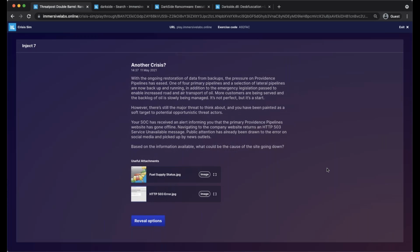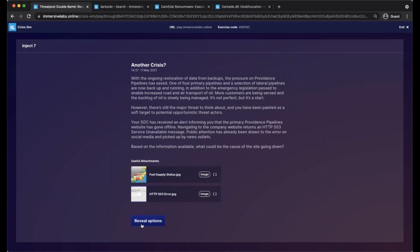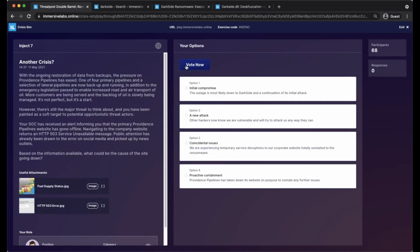Our SOC has received an alert informing us that the primary Providence Pipeline website has gone offline. Oh, this is just getting better and better. Navigating to the company website returns a 503 service unavailable message. Public attention has already been drawn to the error on social media and picked up by news outlets. Based on the information available, what could be the cause of the site going down? It is down, and I think this actually happened to Colonial. So let's have a look and see what the options are here.